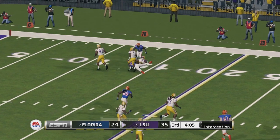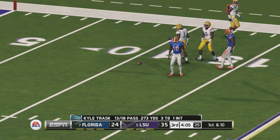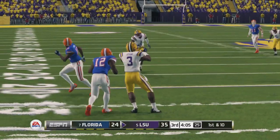Intercepted. He came up with a fantastic interception there. Well, you know the quarterback is kicking himself for that one. He just made the wrong read.